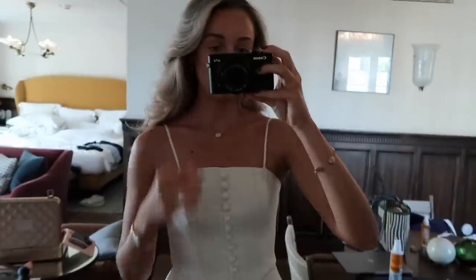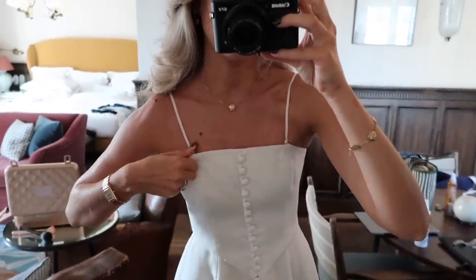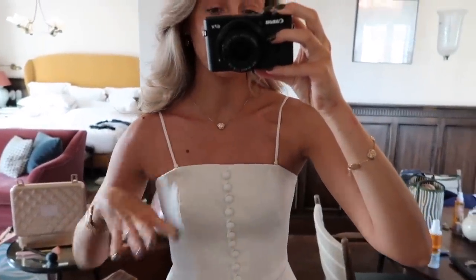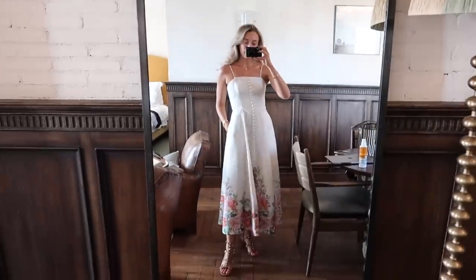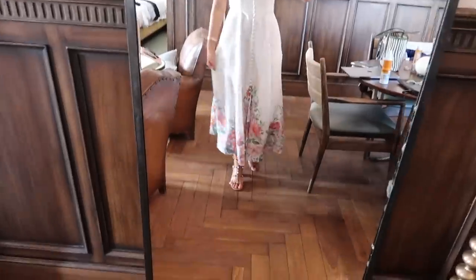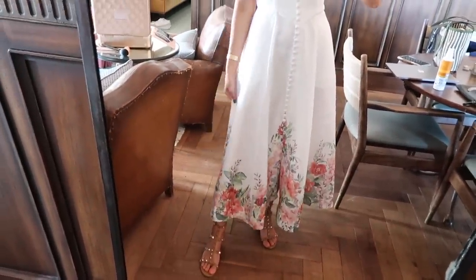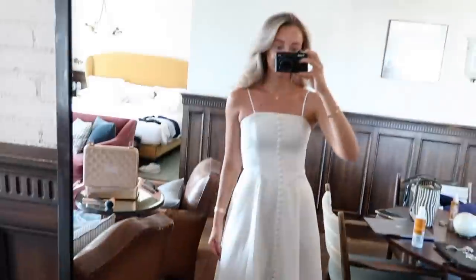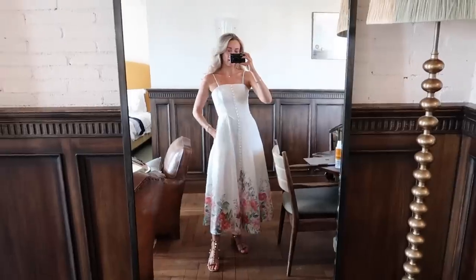What I might do later to avoid tan lines is these straps actually disconnect, so I could just be strapless, sat on the top of the bus. But I think for breakfast and walking around, I will leave the straps on. And then I've got my Valentino rock studs, same as I wore last night, because they literally go with everything and they are super duper comfortable. So this is my outfit of the day.